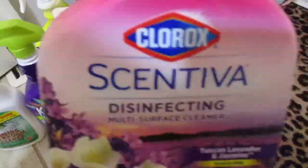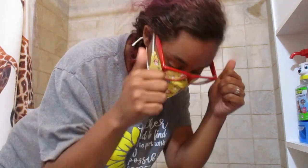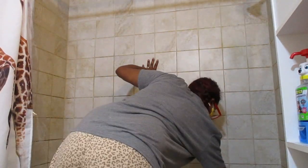So here are just some items that I'm using for the bathroom cleaning today. We have Dawn Power Wash, Scrub Free, Restroom Cleaner, Scentivia, and then we also have another one.